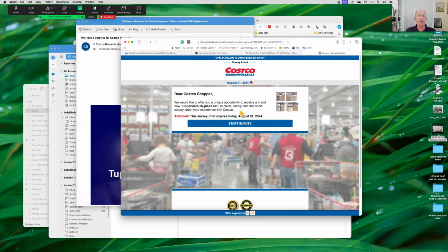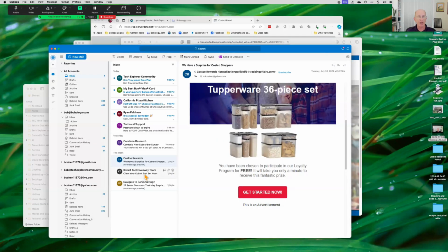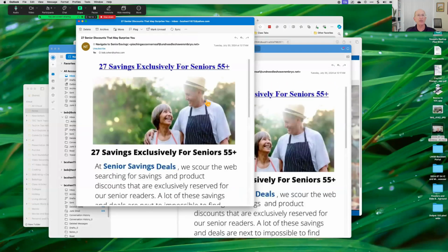They don't say if you fill out the survey you're going to get it, but it's also not Costco. And so you'll see those types of things used fairly often in tools like that. You'll see another one. Here's navigate to senior savings. This is a great email address.